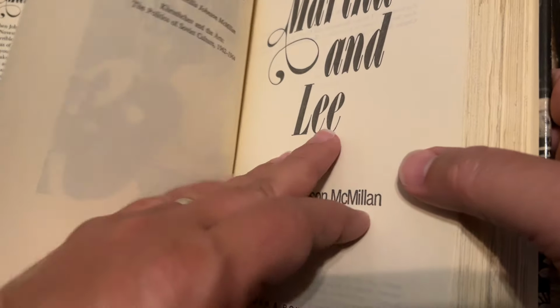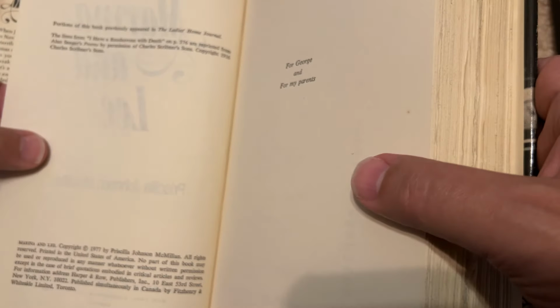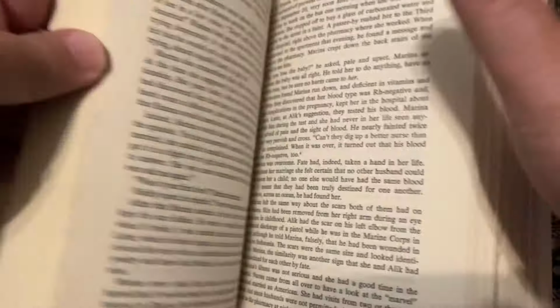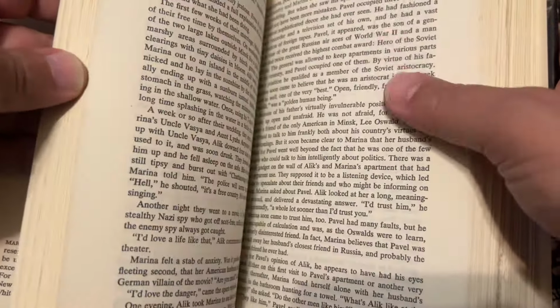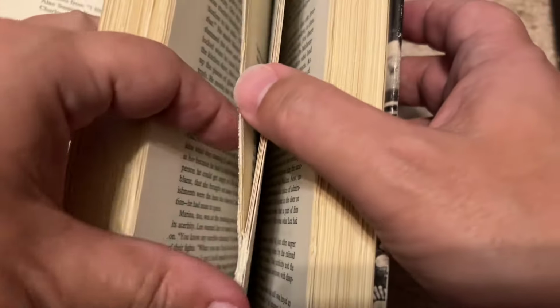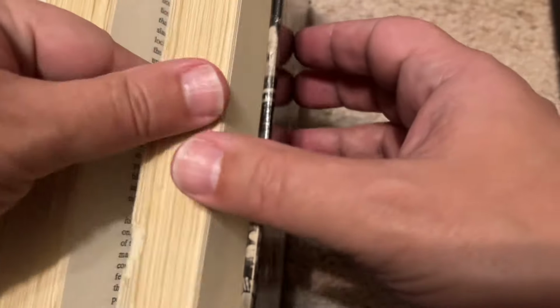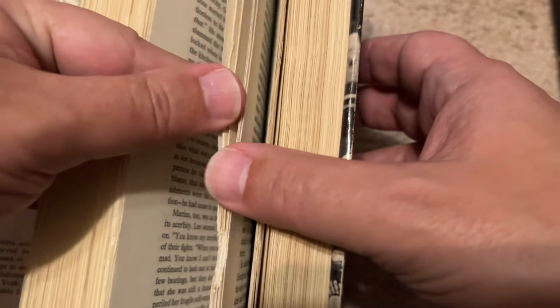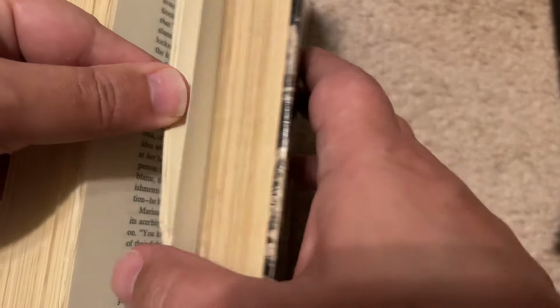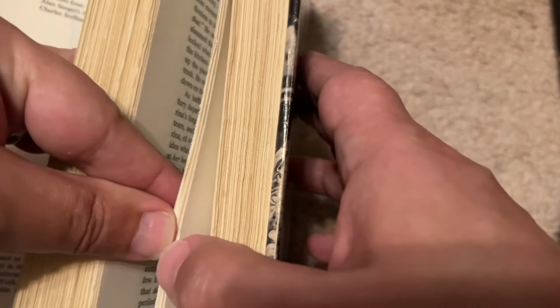This was published in London in 1977. So this is all about the relationship between Marina and Lee Oswald. So you might find some clues in this book to learn a little bit about Oswald, what possibly could have been going on. Looks like some pages are stuck together here. To be very careful about that. It looks like it got hit by something. I'll work on that later.